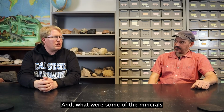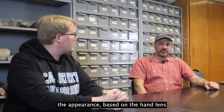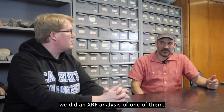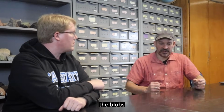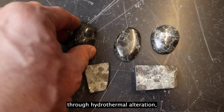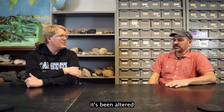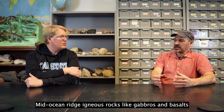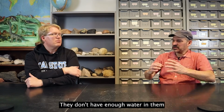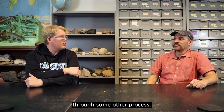And what were some of the minerals that we were finding? Well, based on the appearance, based on the hand lens analysis, and based on we did an XRF analysis of one of them, I think those dark blobs were hornblende. Pyroxene plus water through hydrothermal alteration will give you hornblende. And so that's what we call it, a hornblende gabbro, which sort of implies it's been altered. Mid-ocean ridge igneous rocks like gabbros and basalts from the ocean floor are pretty dry rocks. So they don't have enough water in them to make a hydrous mineral like a hornblende. So you need to add that through metamorphism or some other process.